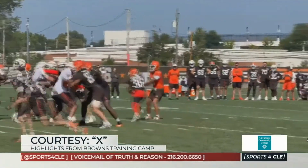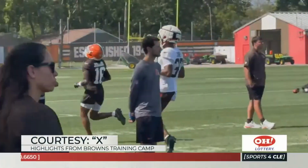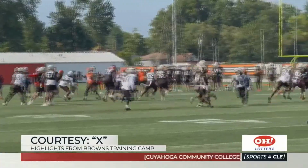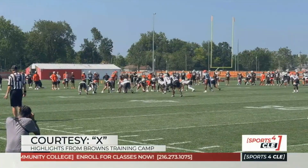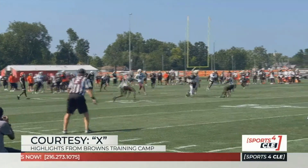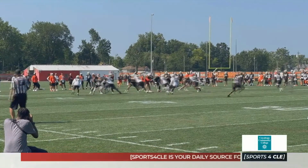Shedeur Sanders, some second and third team reps. This one's pretty nice, though. Again, he finds Deontay Johnson in the back of the end zone. Bad snap here, and pretty nice throw as he finds Deontay Johnson, kind of that third level, cutting across. And here, Shedeur Sanders, this one appears to be behind Sal Cannella, but it's away from a defender. Cannella grabs it and makes the play.